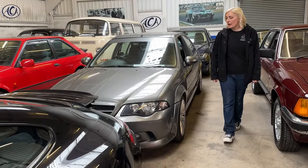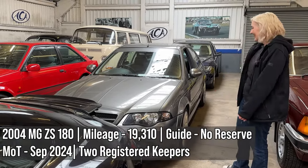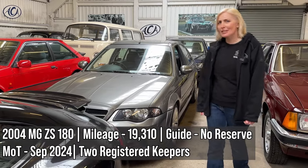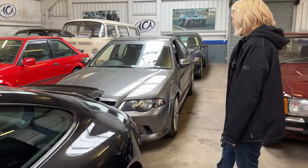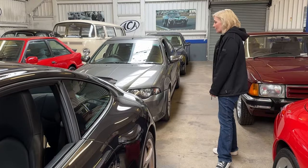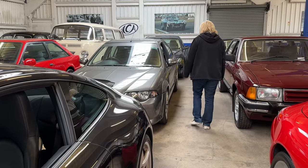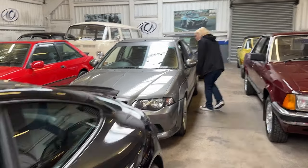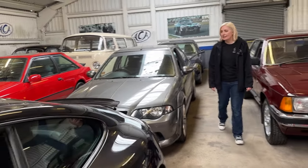So this is an MG ZS 180. Wow. So carrying on the theme, there's quite a few MGs in this sale, isn't there? That's cool, yeah. It's funny how you get that. Sometimes you see none. Yeah. I mean, a bit like buses. Yeah. But that's very tidy looking, actually. The paintwork looks amazing on it. Doesn't look like it's done many miles. No, it really doesn't. And the interior, it's almost brand new. It looks lovely.